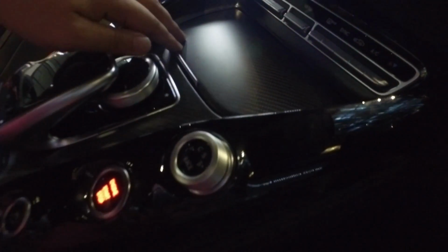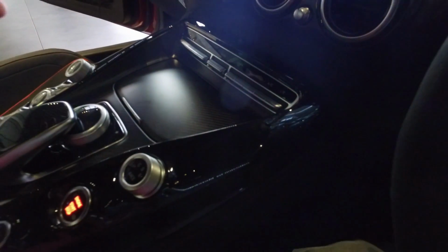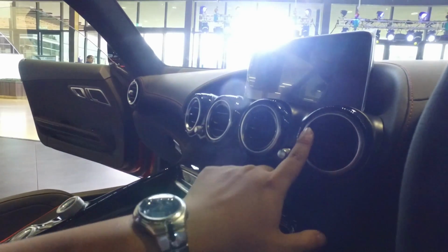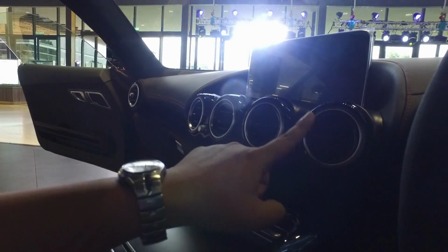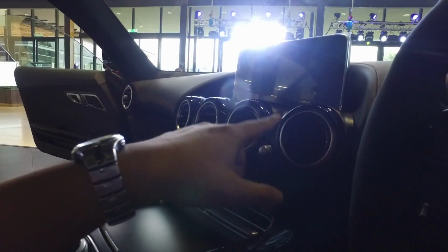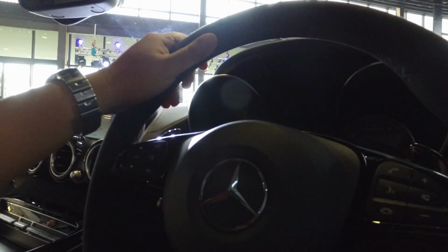But this material is nice. I like this material. It's a carbon weave kind of material, and it looks very nice. It's replicated up here as well. This row of four aircon vents, actually, I don't understand why they did not put the jet turbine aircon vents that we see in the CLS and the E-Coupe. I think that one is a nicer design. And the steering wheel also has this Alcantara wrapping. It's a very nice, very sporty feel. If you are someone like me with sweaty palms, this is useful.